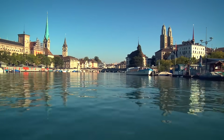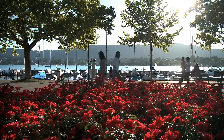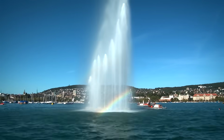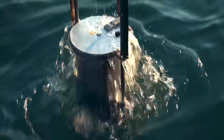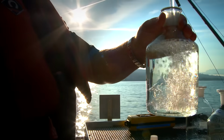Zurich offers a high quality of life. Situated on Lake Zurich, the Limmat and Sihl rivers, Zurich is a city on water. Those who live in Zurich are accustomed to the excellent quality of its bodies of water. This water quality contributes to Zurich's quality of life and is constantly monitored. Nevertheless, Zurich also consumes water.